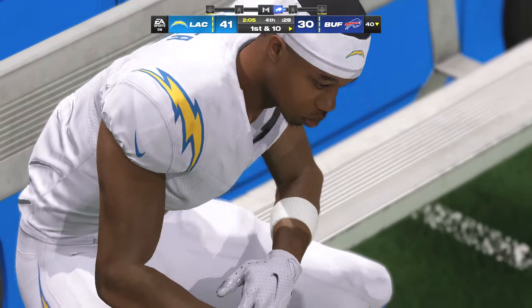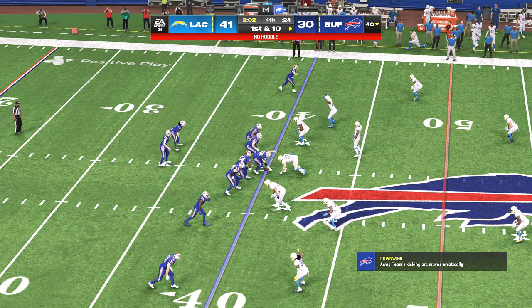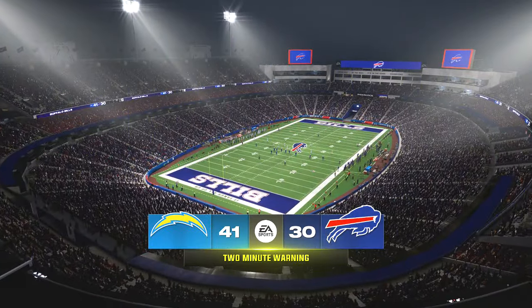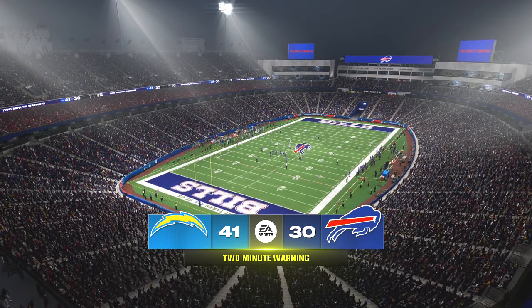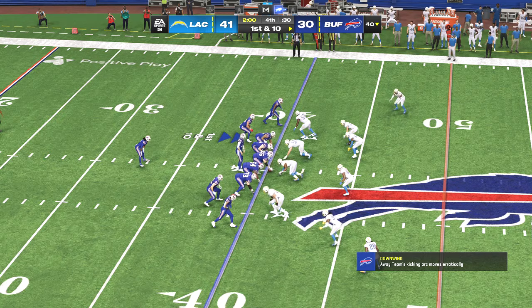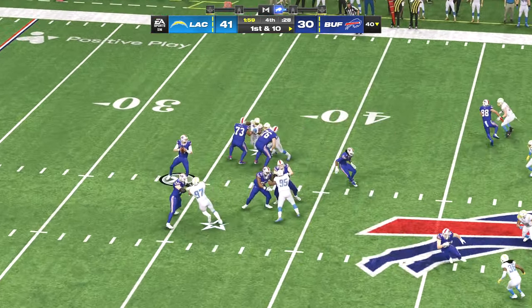How about the guys on the sideline? Do you see the coaches signaling all the personnel groups up on the sideline ready to go in and out of the game? They've got to condense their time now in order to try and get back into it. Two minutes left to play in this football game here on EA Sports. All three timeouts remain, but they've got to score quick. It's first and 10. Here's Allen.